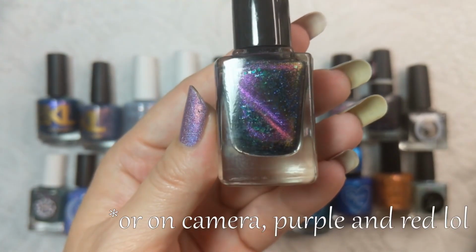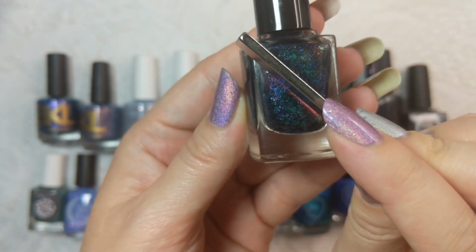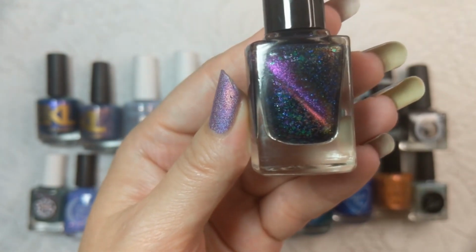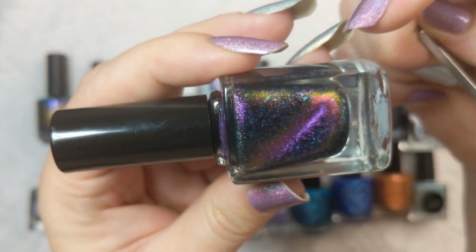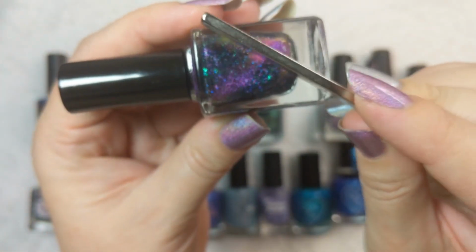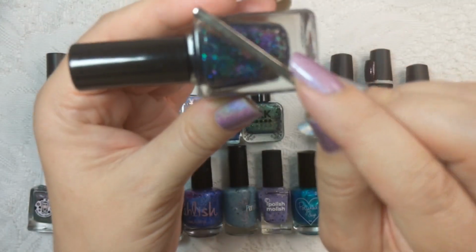The top is that bright fuchsia, the bottom is orange, and then you've got that deep blackened base that the rest of the polish changes to, and all of those flakies come across as a beautiful green. That is gorgeous. You can see some of that gold popping up across that side of the bottle. This is definitely one that I would grab if you haven't already and you like magnetics.